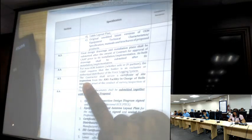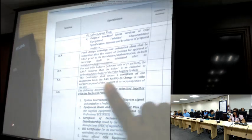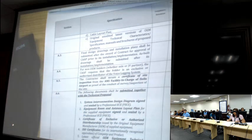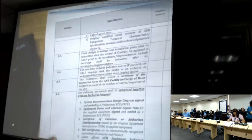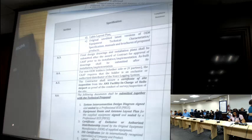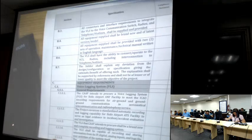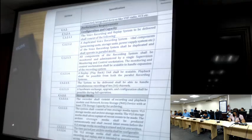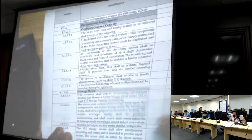Dito po sa section 8.5, the contractor shall secure a certificate of site inspection from the ANS facility in charge of Iloilo Airport as proof of the conduct of survey inspection of the site. Itong 8.6 na nabanggit na po kanina. Susunod na po na sections, ito na po yung detailed na requirement natin for this equipment.